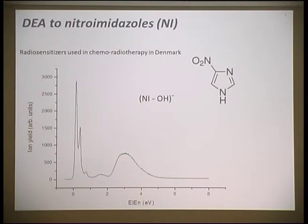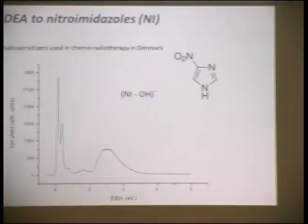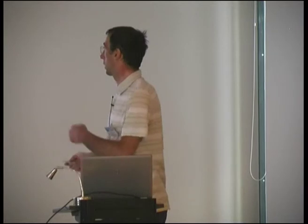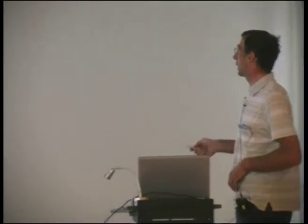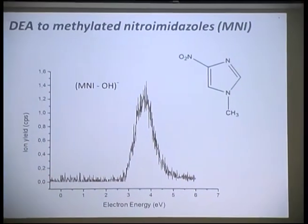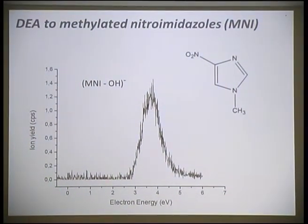Now, very recently, we also looked for effects when we slightly modify this molecular structure. Because finally, if you don't want to use current radiosensitizers, you want to develop a new radiosensitizer. So it's very important to know how sensitive these molecules are towards modification of the chemical structure. We did this modification in a very simple way, actually in a very recent study last week, by putting a methyl group instead of a hydrogen atom. And as you can see, we already have a very strong modification of the ion yield. So practically, these lower energy features all disappeared.